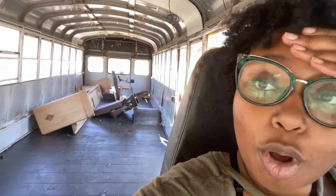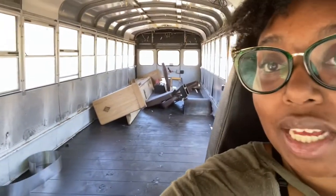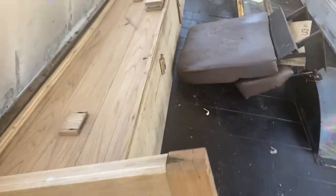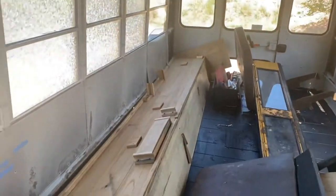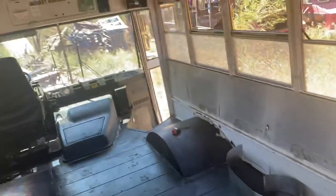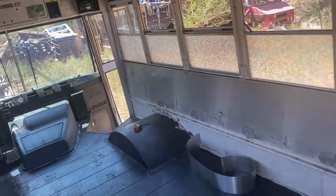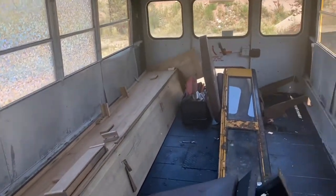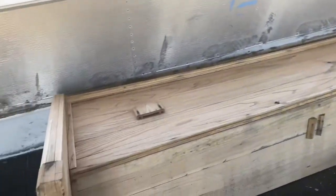Our next step, I'm hoping, is to get that pew back there cut up. With the pew, we want to use it for our countertop. It's really long. I would say this pew is over half of the size of the bus. As you can see, there's the front pew, and back. So this pew is over half of the length of this bus.